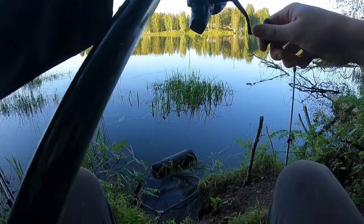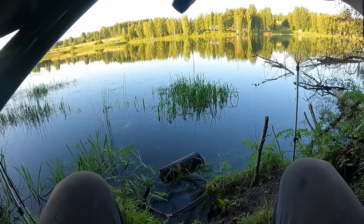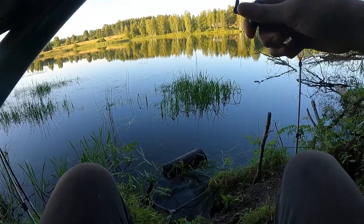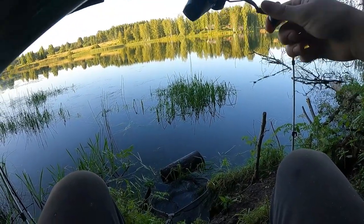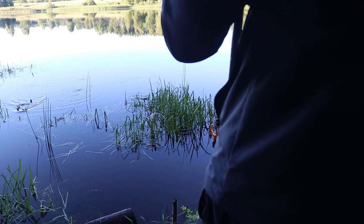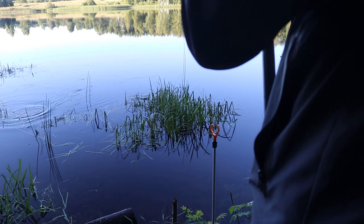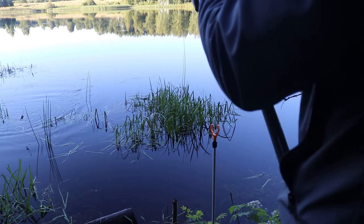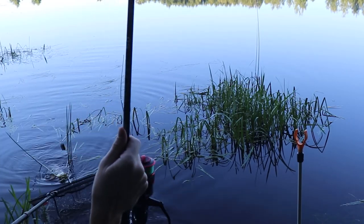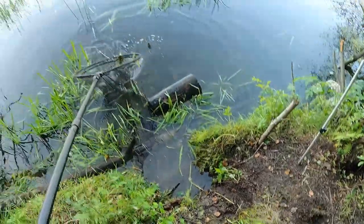Something decent on again. I don't know what it is though. But it's swimming like a tench. Oh, fish looks decent. Oh, that's a nice tench. That's actually a nice tench. Okay, that's the biggest today so far. Definitely the biggest. Oh yeah, get in.